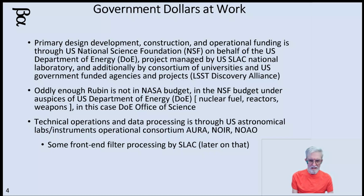LSST. There was actually a group of universities and commercial folks that helped fund some of the interest in it, and it's called the LSST Discovery Alliance. And at the end of the presentation, there's links. But oddly enough, even though this is an astronomical observing facility, it's not in the NASA budget. It's in the NSF budget under the Department of Energy, but it's the Department of Energy's Office of Science.